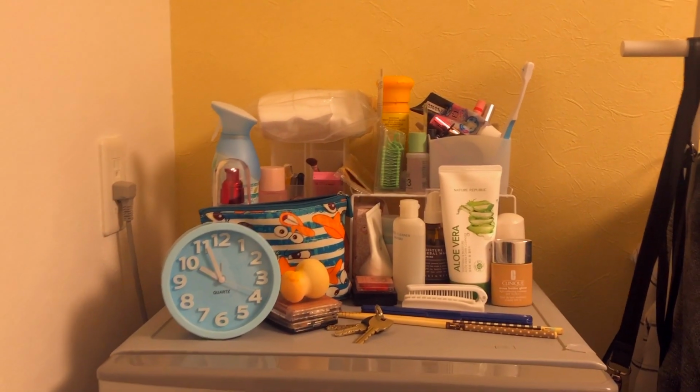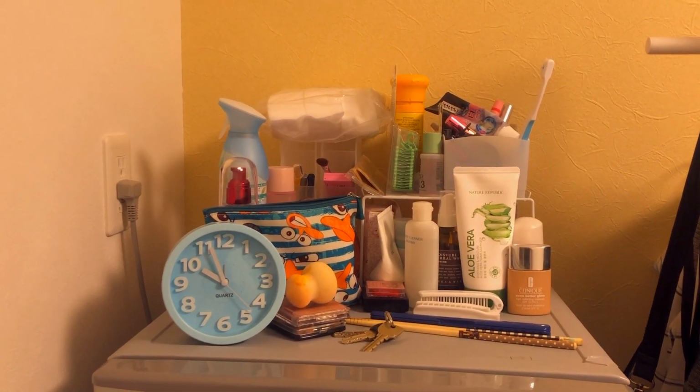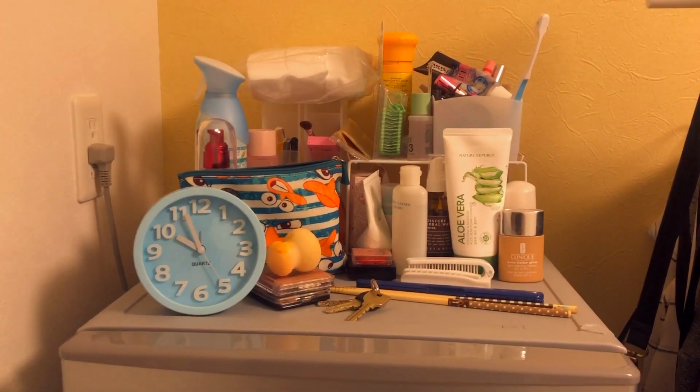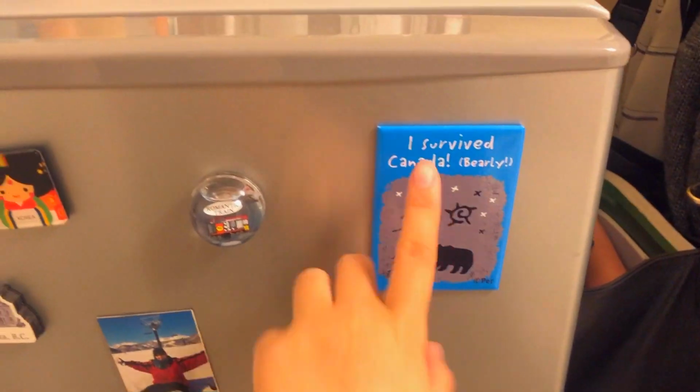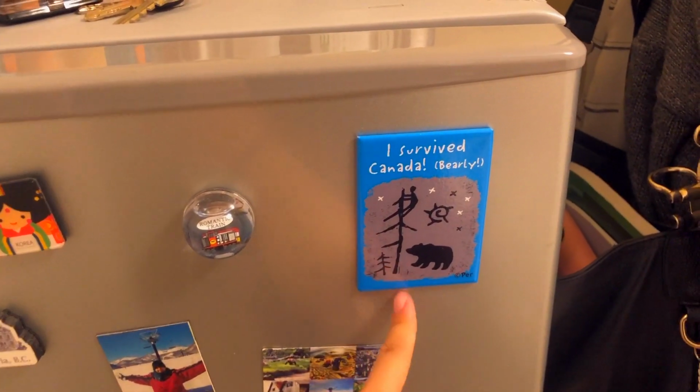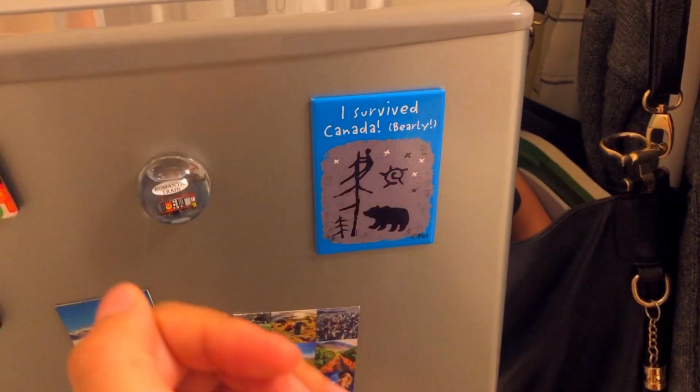On top of my fridge, I have a lot of cosmetics and it's still kind of messy even though I've tried to organize it a bit already. On the fridge, I have some random magnets, and I got this one when I was in Toronto and I really love it. I think if you're from Canada or live there, you'll probably understand why this is funny.